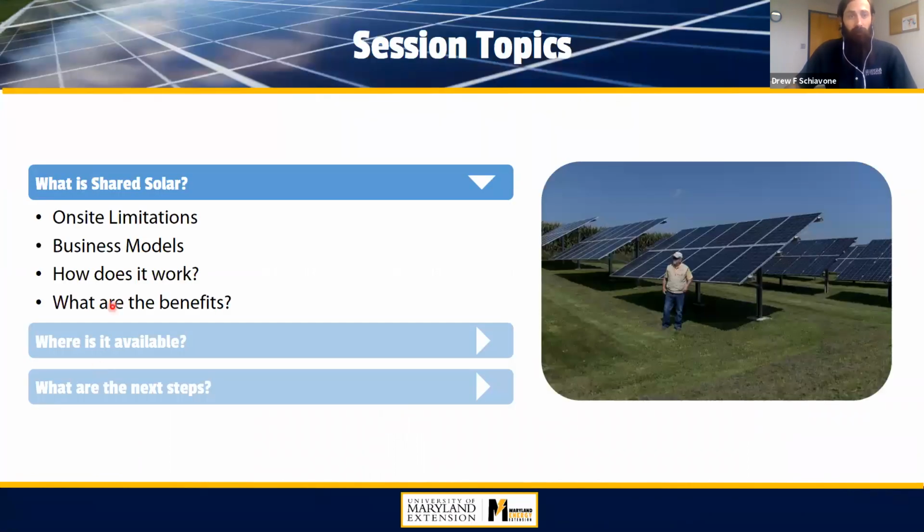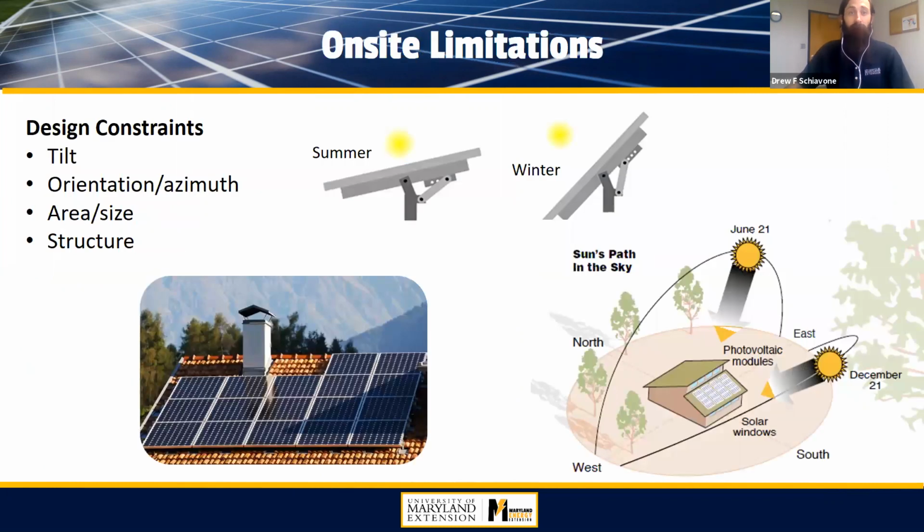And now we'll shift and look a little bit about what we'll be touching on today. So first, we're going to talk about what shared solar is, or community solar, if you want to call it that. We'll look at some of the benefits to it and how it works and why it's applicable, and we'll start to get an idea of how we could move forward with it. Later in the session, we'll look at the availability of it across the country, specifically the program in Maryland, the pilot program, and then some of the steps that we can take to get started on it.